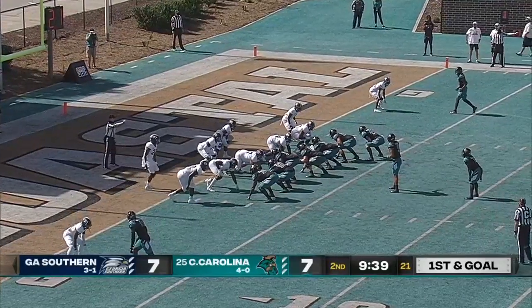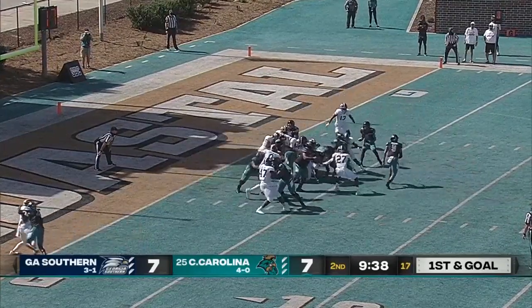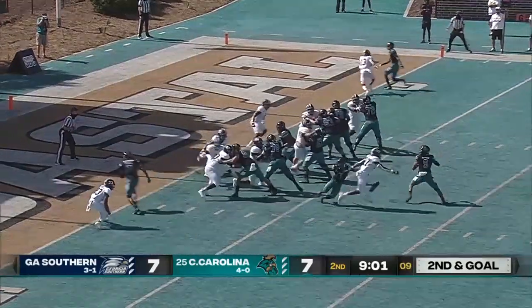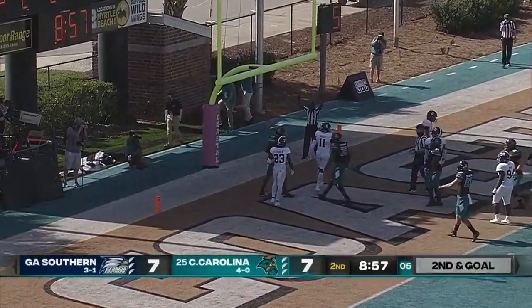Huge break for Coastal. Marable lines up behind Payton. They give it to him. Tries to shoot up the middle. Pulls it from Marable. Throws over the top and connects to Cameron Brown in the back.